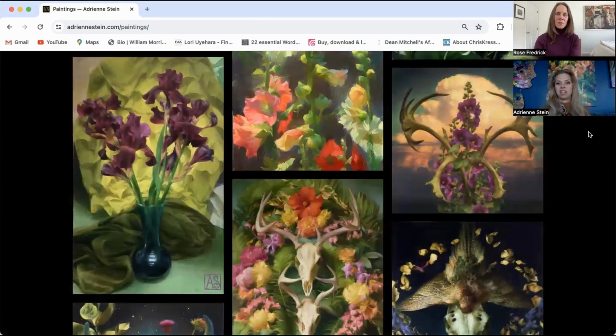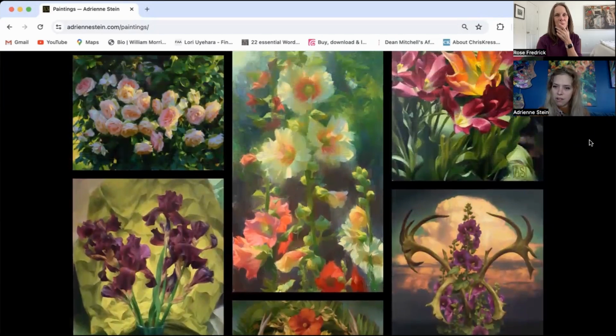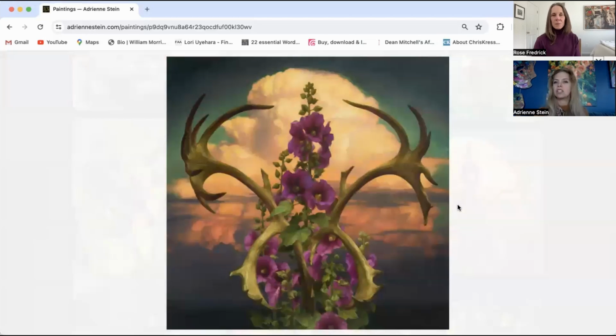And so anyway, yes, there's definitely a botanical element in these, and we can also talk about the caribou antlers here with the thunderhead, if you want to click on that one, which is also relevant to the piece that I'm creating for contemporary realism now, just as a little sneak preview.